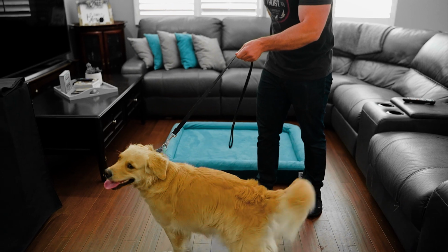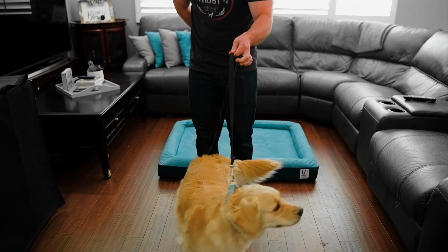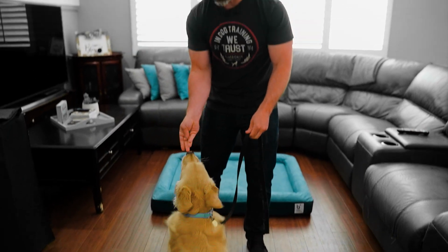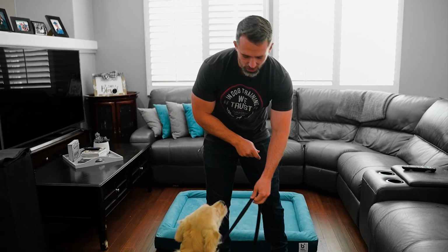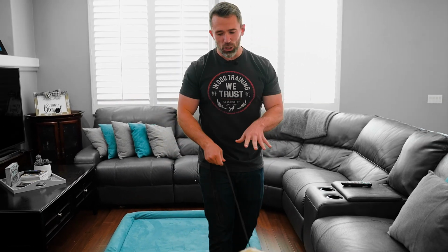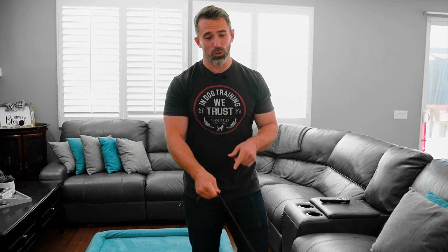Again, we're gonna lift, there's the problem, and I'm not pulling hard, just enough for her to feel it. And notice it doesn't turn off until she complies. The moment she complies, we instantly turn it off. This should not be a stressful exercise. This is a very low stress to no stress if you do it the right way.